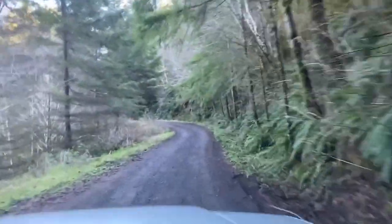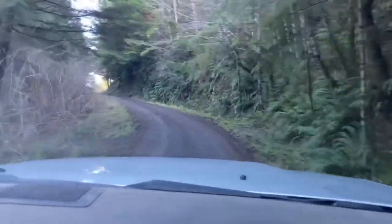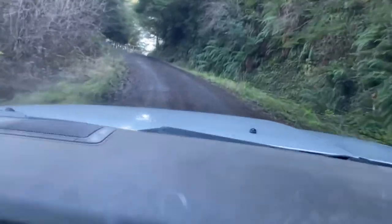Here's a good shot of where the trap is on the side of the road that needs to come off, so the water will run off here. It almost has a crown here yet, but it doesn't.